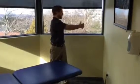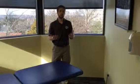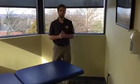So with all this stuff like we're talking about, you want to pick the movement that feels the best as a good starting point. Ideally, you'd be able to move in all of these directions without pain. But initially, when you have that pain, you're looking to try and do anything to alleviate it, and this is a good way to do that.